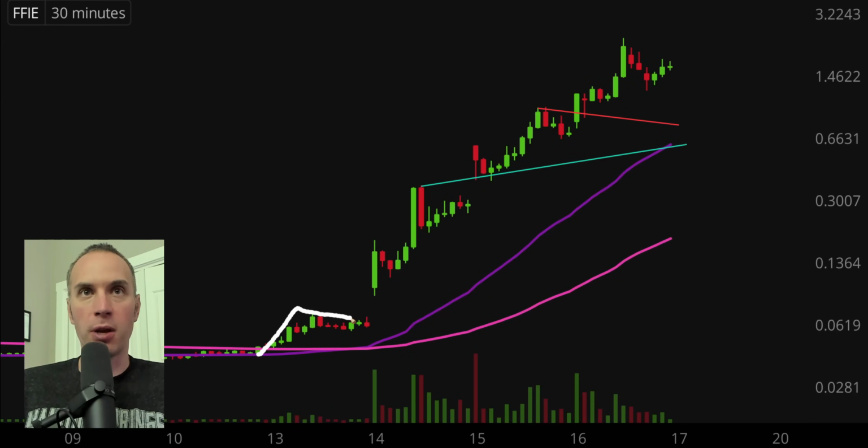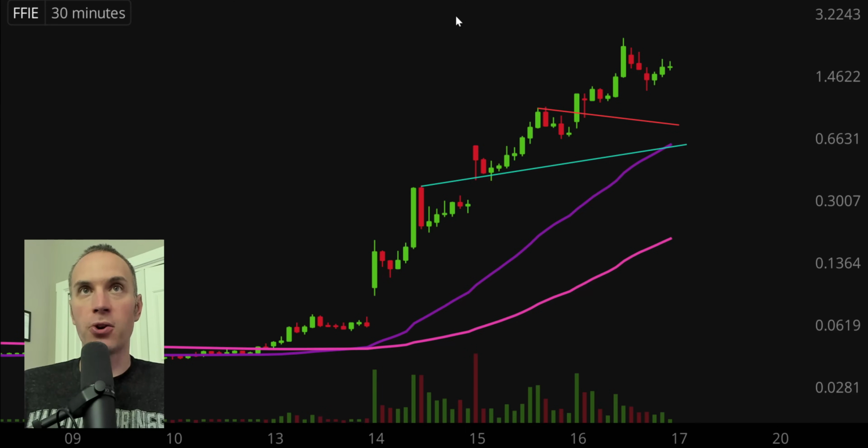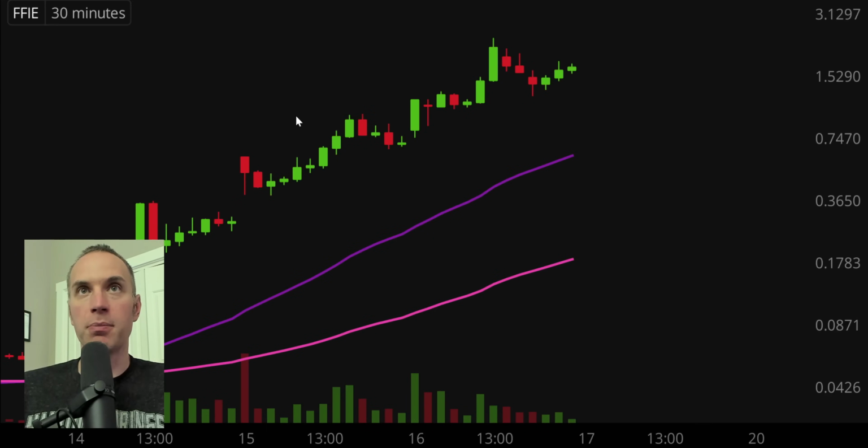So I'll do this very crudely, but there was our first bull pennant, broke to the upside. There was our second bull pennant, broke to the upside. And then the bull pennant from yesterday broke to the upside. So, I mean, just one bull pennant after another being broken. So overall, the trend, needless to say, remains in the bull's favor. And let's zoom in here so we can keep a closer eye on things.